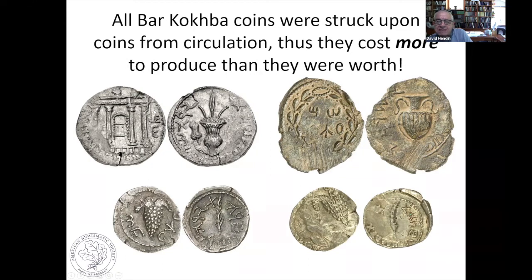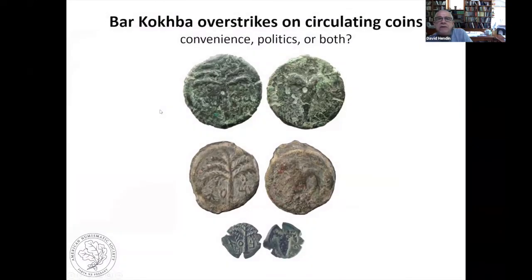Anyway, before I got this slide out of place, I was talking about the reason to mint. To show you, not only did they strike strictly on Roman provincial coins, but here's a Bar Kokhba that was struck on top of a Ptolemaic coin. Here's one that was apparently struck on top of a Mattathias Antigonus large bronze. And here's one that was struck upon a Pruta size coin.